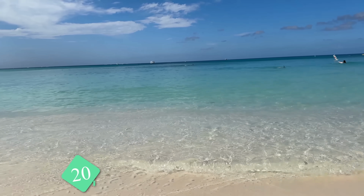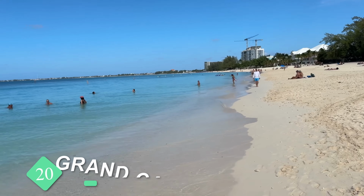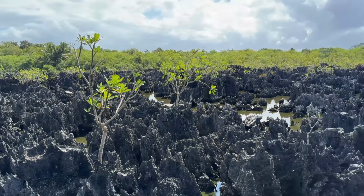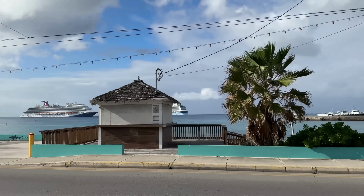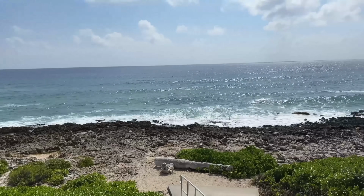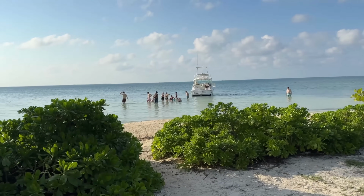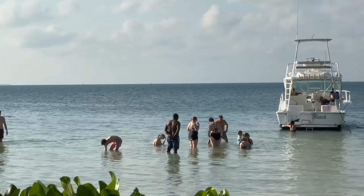Next up, here we are at Grand Cayman. This is the largest of the 3 Cayman Islands, located about 150 miles south of Cuba. The official language here is English, and it's tropical. Consider checking out Seven Mile Beach, also some of the other beaches like Rum Point, Smith's Barcadere. And then it's known for its diving and snorkeling. They also have Stingray City, and you can check out George Town, which is where the cruise ships arrive.